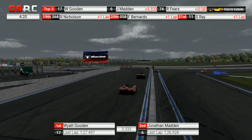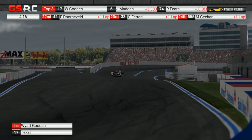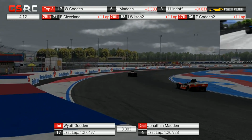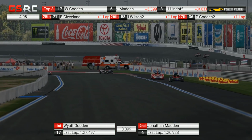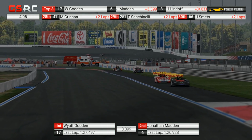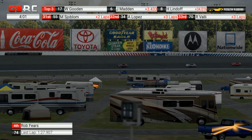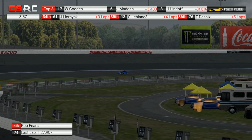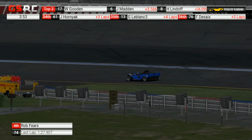That is Wyatt Gooden having himself a great day out there in that 17 car. Now 3.3 seconds over top of Jonathan Madden. That gap does continue to fluctuate just a little bit, but still holding up enough of a gap that I don't think Wyatt Gooden's worried about it. Hearing something with Rob Fears. It's just looking at Wyatt Gooden putting a wheel off. I don't think he's put off a wheel all day. And then Rob Fears now having a problem.